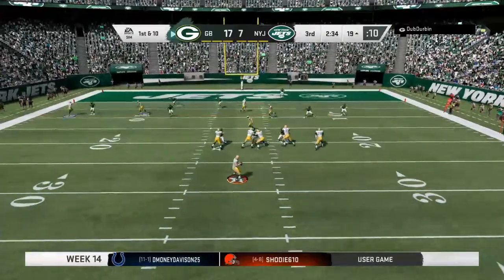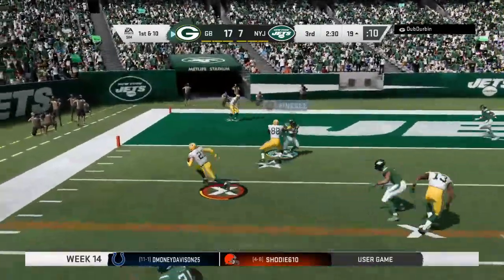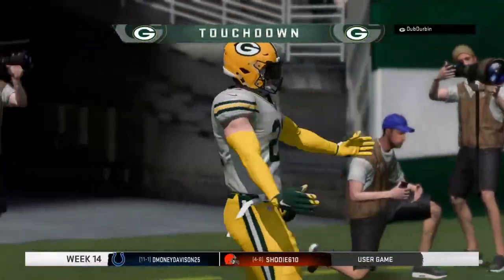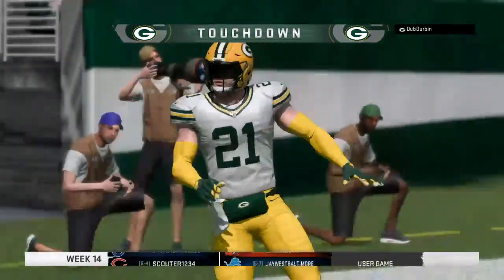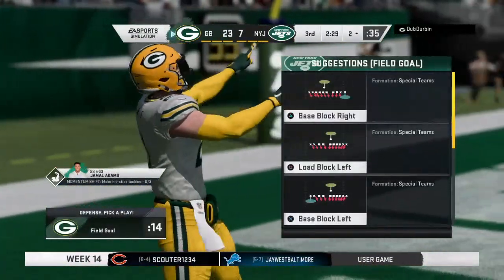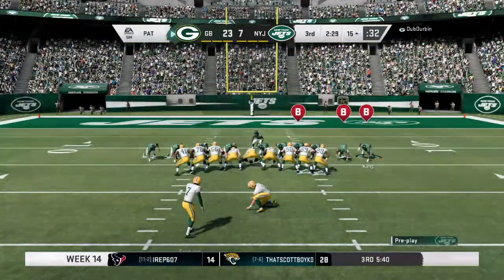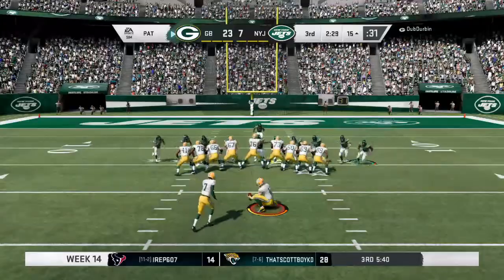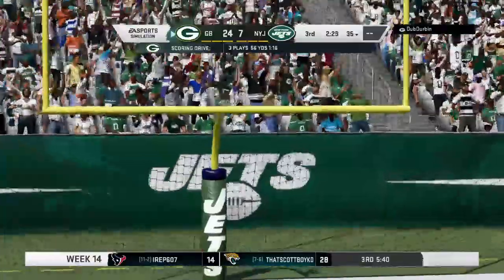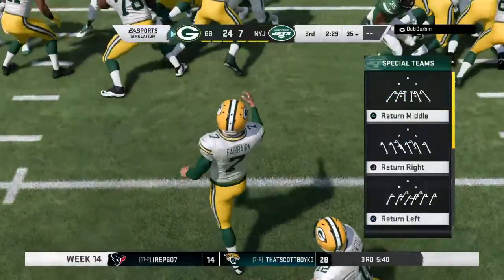Inside the red zone here. They'll look to throw. Looking left side, and he's got a man. That's Lawrence, and he will get this into the end zone. Touchdown, Green Bay, from 19 yards away. And that interception is key as it leads to the touchdown. Extra point by Fairbairn, up and good. And the decision to just kick the extra point winds up successful.